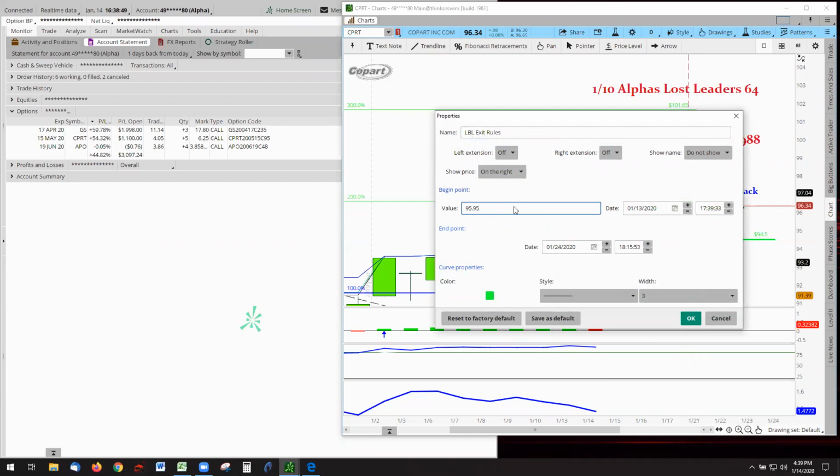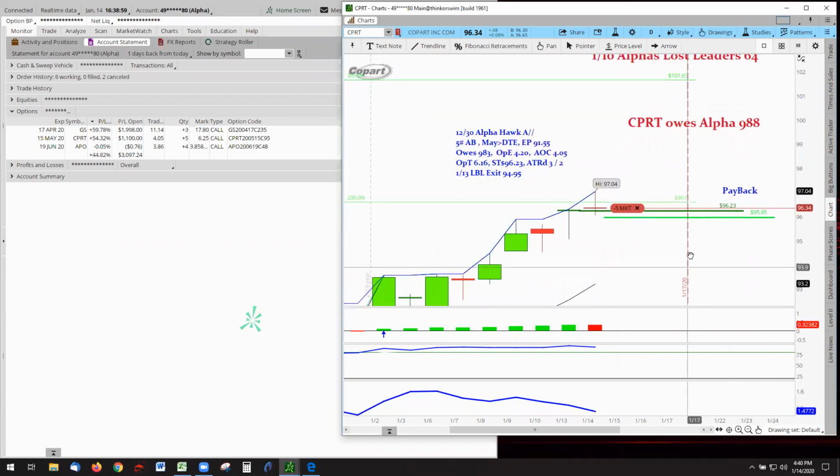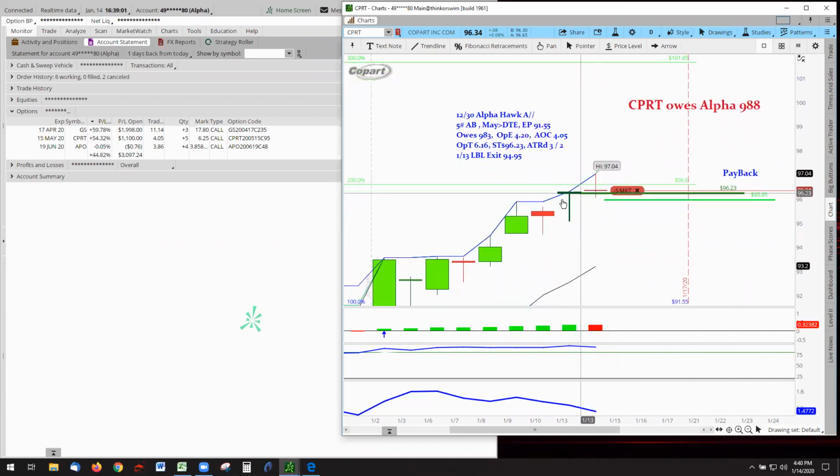95.95. And we're gonna move it to today's date, the 14th. And we'll say about maybe another week. I doubt it. I really doubt it. I'm pretty sure that probably tomorrow, because look, we have 2 dojis in a row. Actually 3. You have 3 dojis in a row.